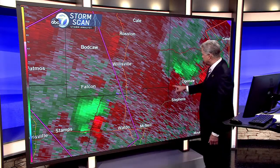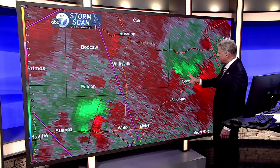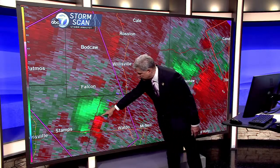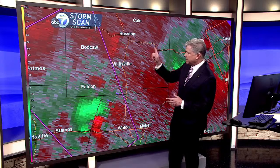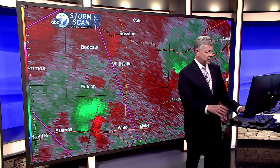Well, that's over into Nevada County, but we're talking about over to the north of Stevens. That one is not as organized as it moves up toward the eastern part of Nevada County. But we'll also watch this, a confirmed tornado with this as it moves just toward that tip of Nevada County, and that will move up toward the very small community of Falcon right there. It's down south of Bodcaw, and up to the northeast of Stamps is that rotation.